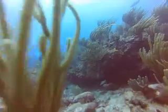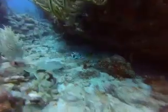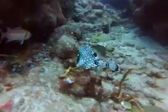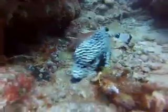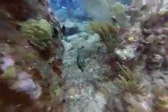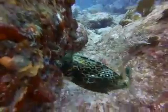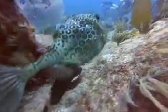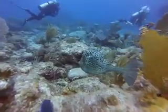One of the things I liked about the GoPro on the end of the stick is that you can get it close to a lot of the creatures, a lot of the fish, and they don't seem to care too awfully much. Certainly different than trying to get a big bulky camera. This is a box fish. And he was just checking me out, I think, as much as I was checking him out. Here's another box fish, slightly different color. Really unusual coloring. Look at that. A blue tang off to the left there. It's a dory fish, right?